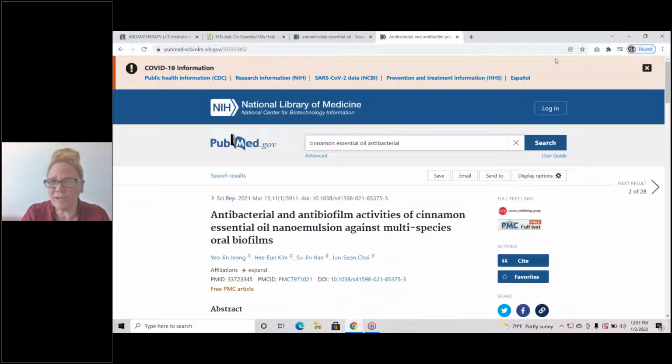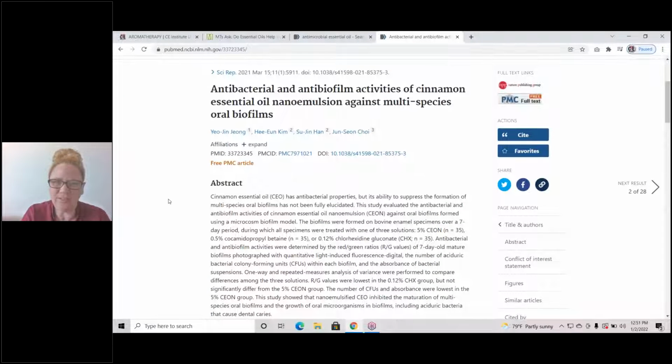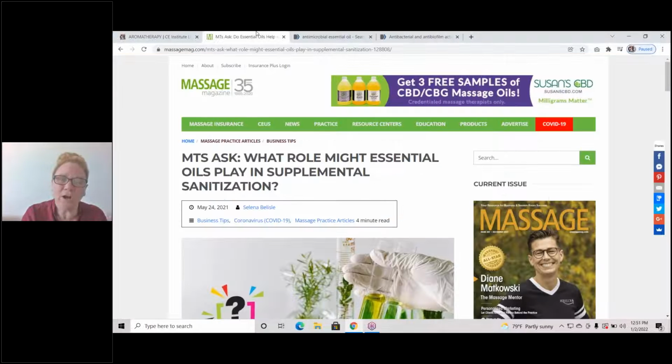I was just actually reading this interesting study about using cinnamon essential oil orally because it was actually being studied for dental use within dentist practice or something like this. It's really fascinating. Aromatherapy is our first medicine. We use aromatherapy well before pharmacological pills and drugs came out.